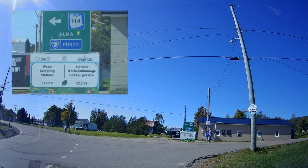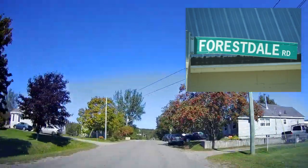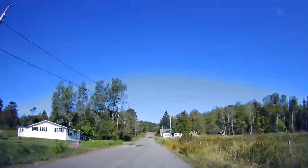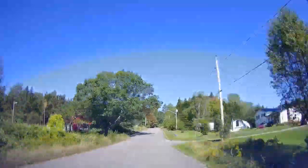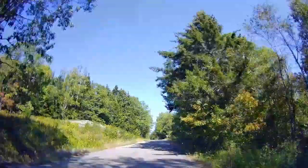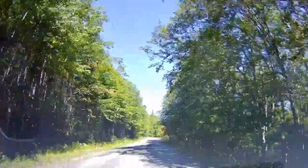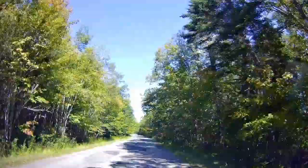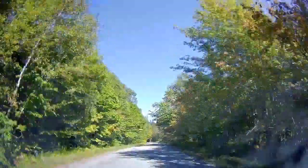Before the center of the village, you will find a sharp left curve. Turn right from here, that is marked as Forest Dale Road. There's no sign that leads to this bridge anywhere from here. Even the Provincial Government website says this bridge can't be reached presently. Sometimes before there was a signpost that said Crooked Creek Lookout Park, but it's not there right now. So remember Forest Dale Road. Don't forget the name, Forest Dale Road.